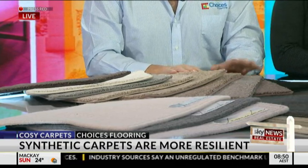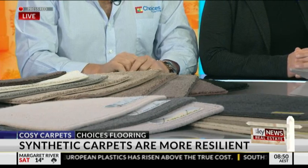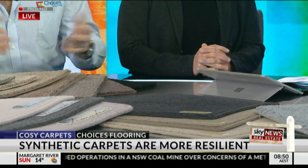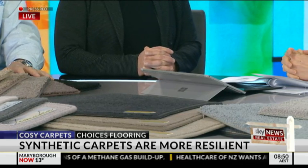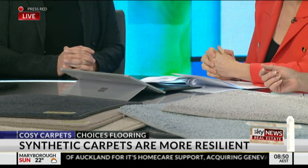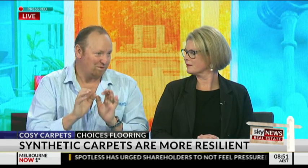Do you think people still have that misconception that a plush carpet can't be family-friendly, that it can't be stain-resistant? That's the most common thing we're asked, just how easy things are to look after, because time is a precious commodity in a family home. And no one thanks you for selling them something that's very difficult to look after. You have to be able to live with it. And these are designed primarily for that.